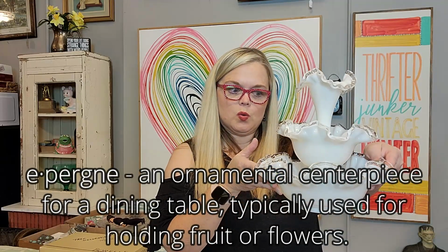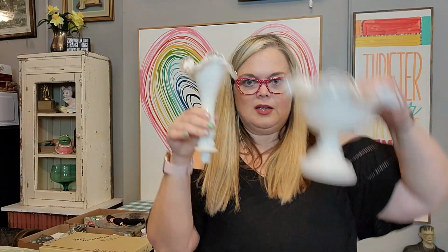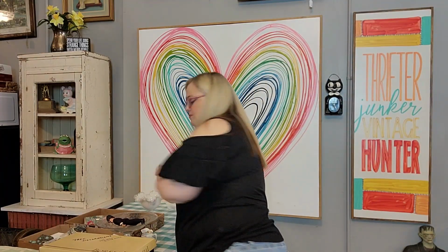And then I got this Epergne. This Fenton Epergne. Ooh, isn't this lovely? I'm going to take it apart a little bit because there's a note on the bottom. So here we have the top. Here we have the middle. And here is the base. And on the bottom, there is a note. And it said, Christian, you always liked this Epergne. It was a wedding gift of mine. Enjoy it. Love you, Mom.